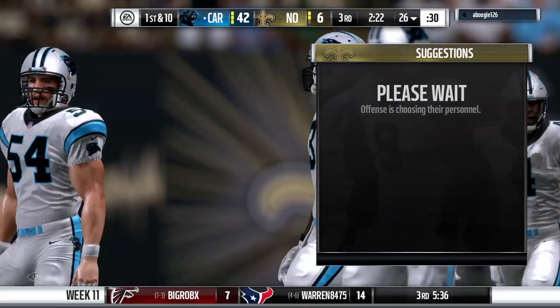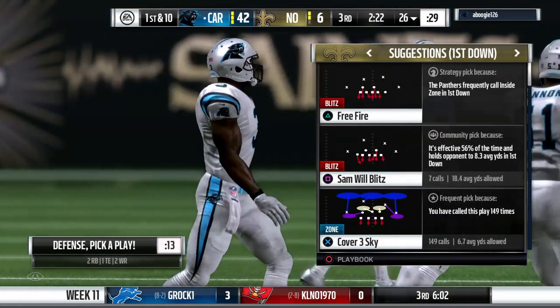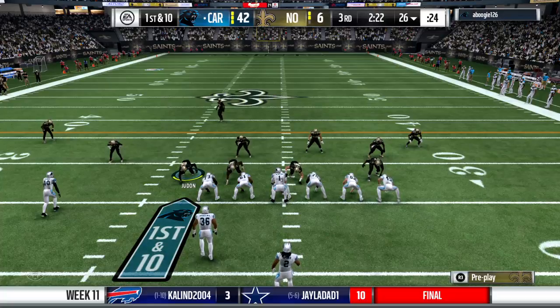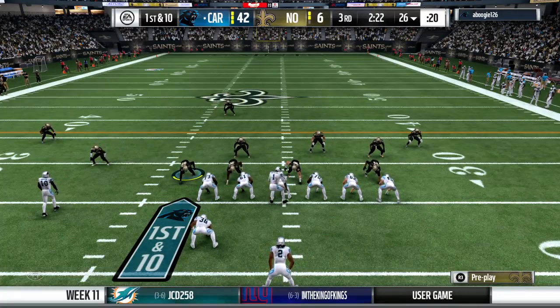That last drive, it was a good mix. Run, pass, defense on their toes. And what really helps out in a big way is when you're doing the run-pass mix and everything's working, that means that they're guessing wrong every time on defense. They think you're going to pass when you run and vice versa.